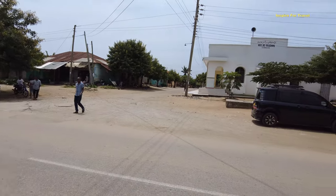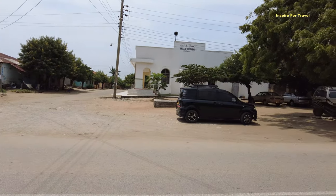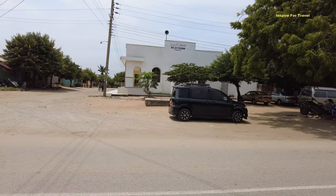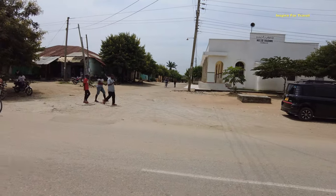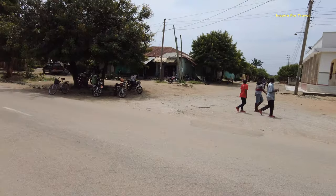So to my right here, this is Masjid Wudwa here in Chumbageni. So this is the local mosque, and this is what it looks like. Really gets packed on Fridays for Friday prayers. That's Juma time.